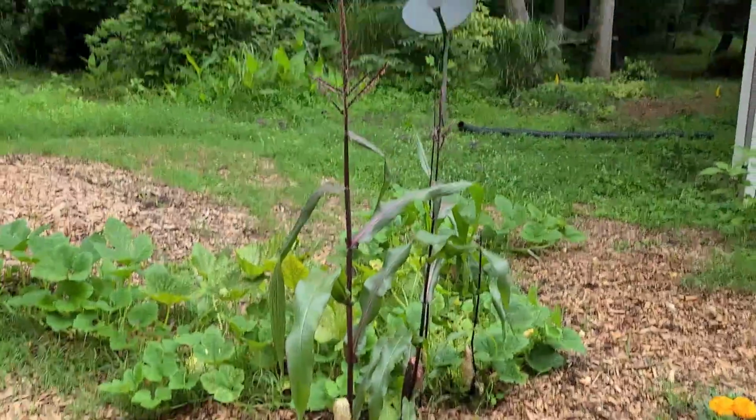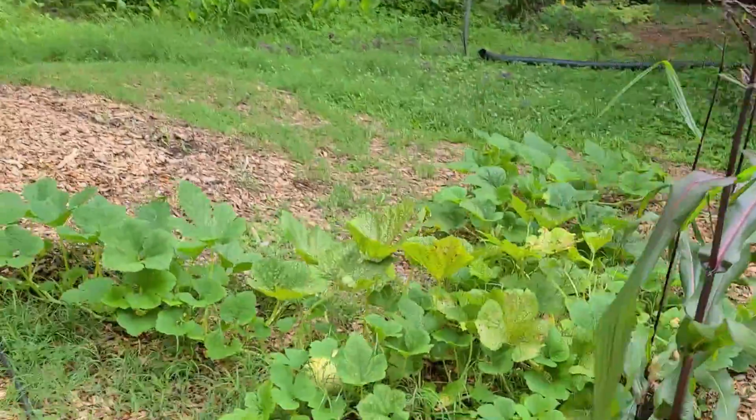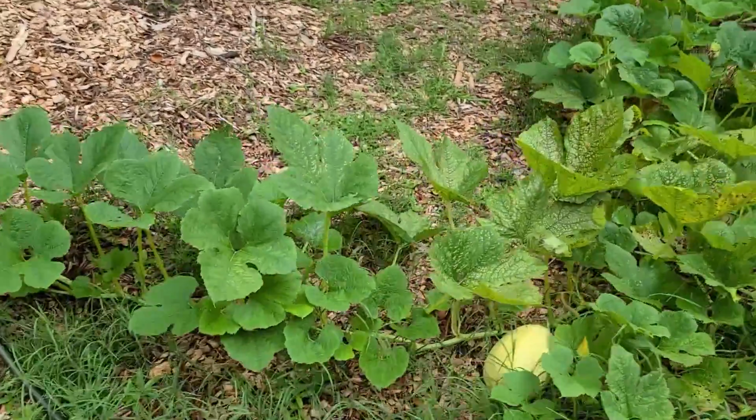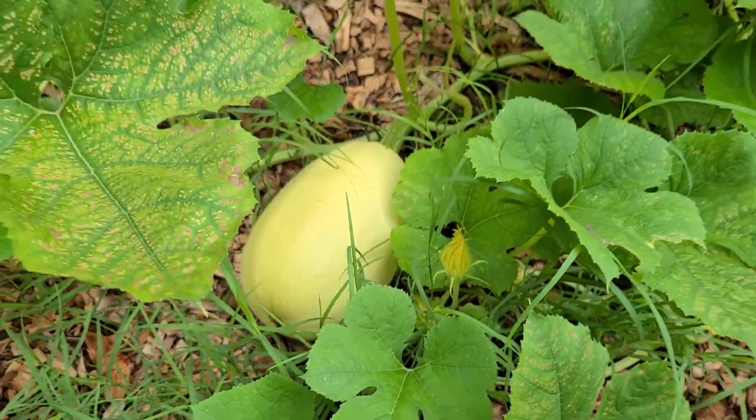Our little bit of corn that we're growing just for fun, we're going to have a few cobs later this year. And there's spaghetti squash. If you zoom in here, this one's just about to be ready. It's just got to get a little more yellow.